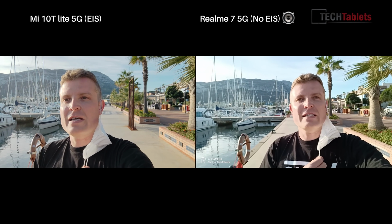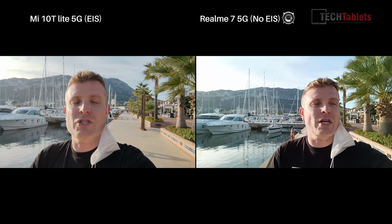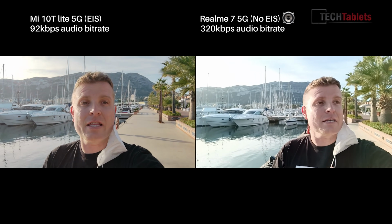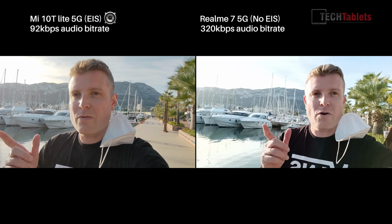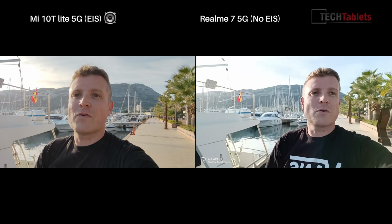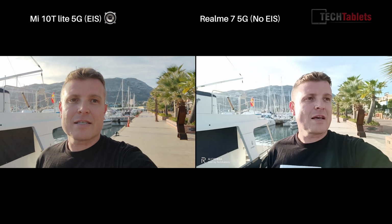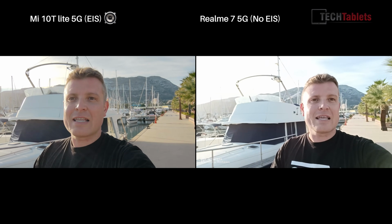So onto our front-facing cameras, you can see there is a big difference in the crop here. It's closer on the Xiaomi, on the Mi 10T Lite. That's because it does have electronic image stabilization. For some reason, the Realme 7 5G is lacking it. It's meant to have it, and I hope it is actually coming in a firmware update. But until then, it's safe to say with front-facing video quality that the Xiaomi is clearly better.